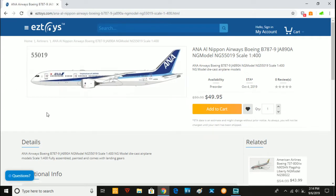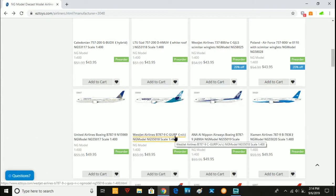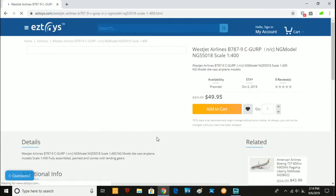I already have an ANA 779 with the flaps down from JC Wings, but it's in the special 50th 787 livery, so I would really like a regular livery one, as well as a regular livery Dash 8. So there's a good chance I will be getting this one at some point in the future. I don't know if I'm going to pre-order it, but I will probably get it at some point. I do think that will sell out on pre-order.